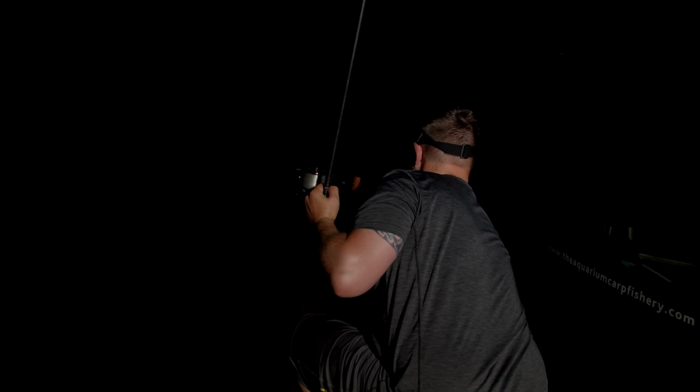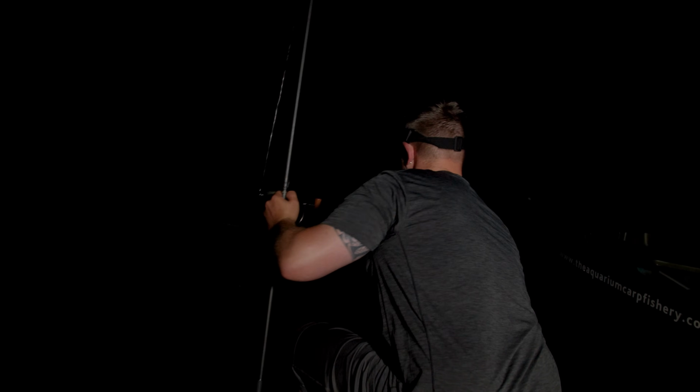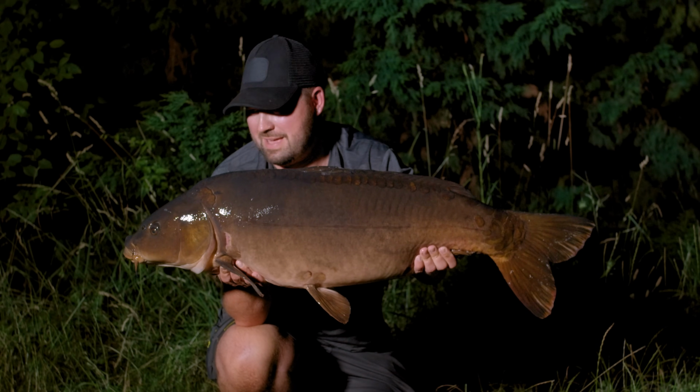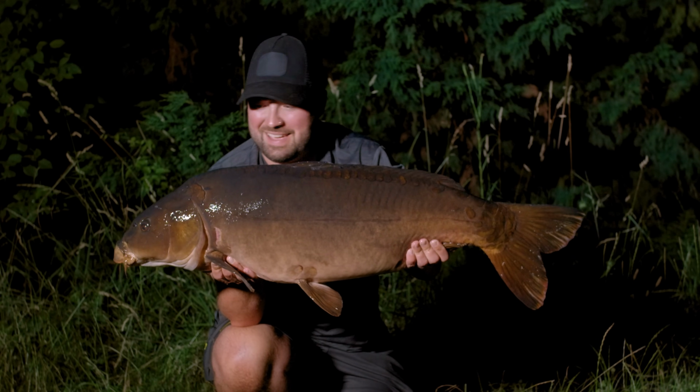First nighttime bite, but more importantly, first bite from the main spot. Secondly, how long is this carp? I think it's the longest carp I've ever caught. Its tail's at one end of the mat and its head's at the other, but mid-30, fish number 6, I'm buzzing.